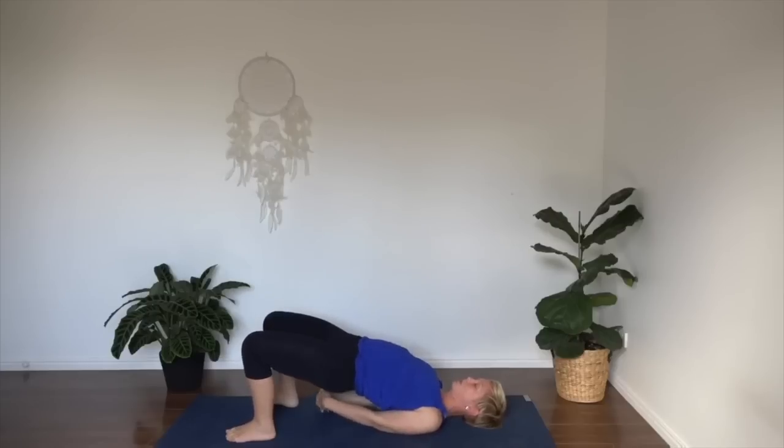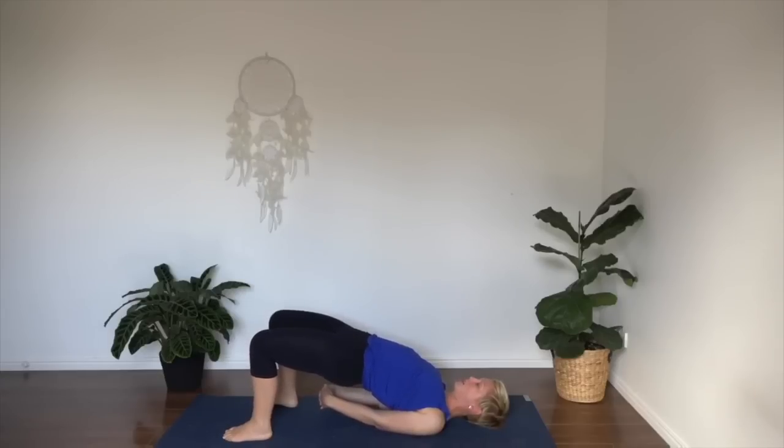Now what that's doing is pressing on the thyroid gently. I'll show you another option shortly, which is a little bit more intense. It's gently pressing on that thyroid to start stimulating the hormones that we want to be working naturally through the body. Keep drawing the knees in, pressing up.